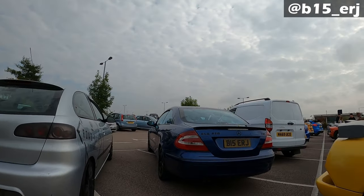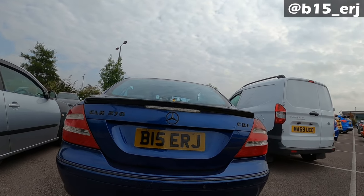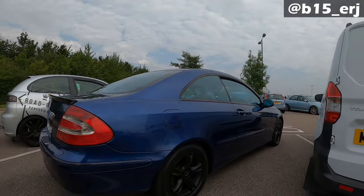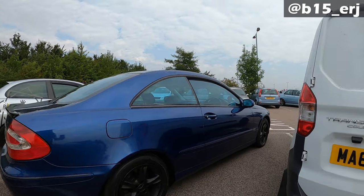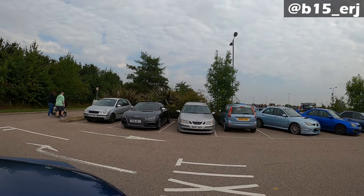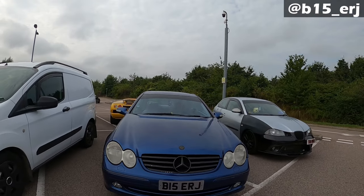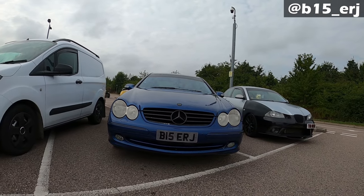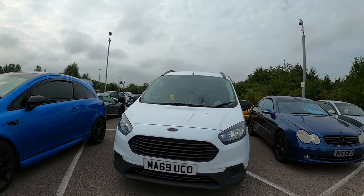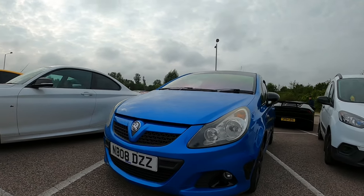Next we have a Mercedes CLK 270. Next we have the Transit Courier. Ooh, lovely Saab 9-3. Always love those. That's a wagon as well. Nice. You could get the twin turbo one. Lovely little good car. For Transit, like I said. Vauxhall VXR again.